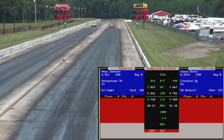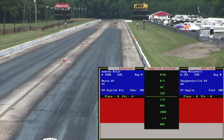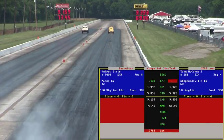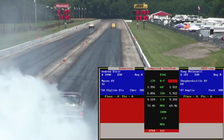743 to 1. We run these on the 8th mile. If it's a 4-door, I can't see from here. Take it on the Andrew Blair. He goes 939, 69 miles an hour to a 915, 873. And this is the straight axle class.